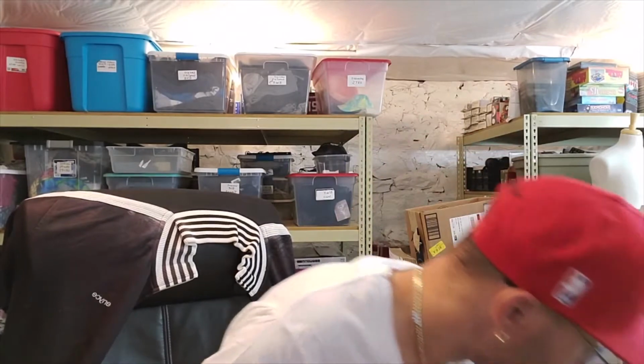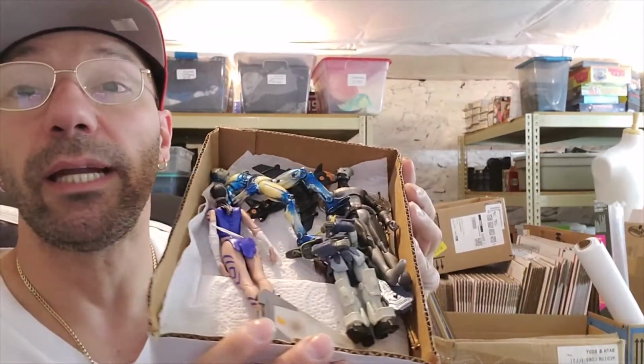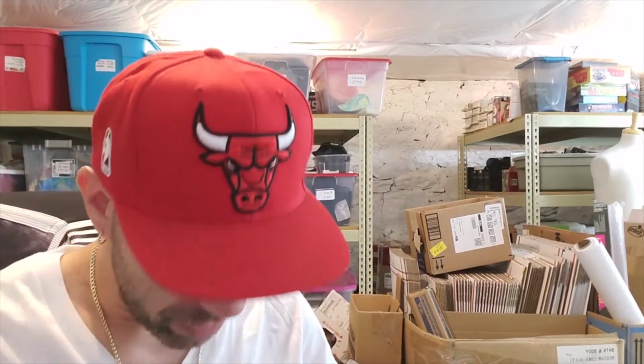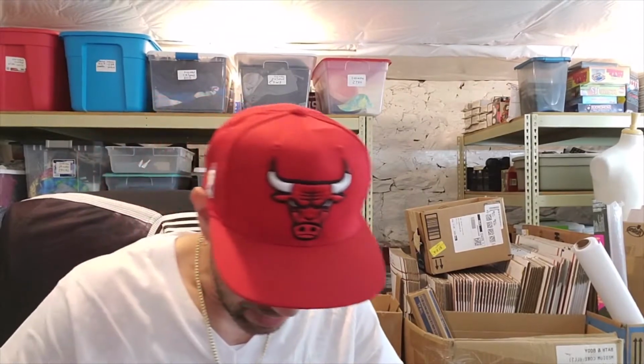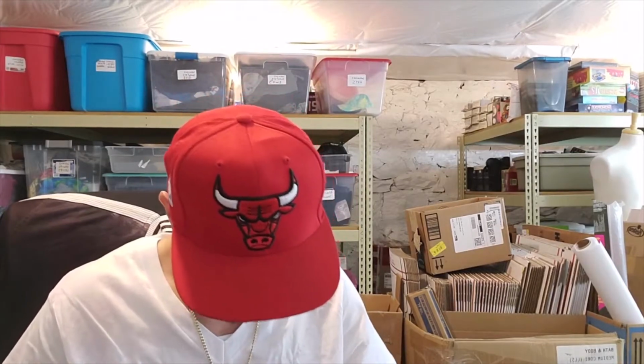But we got a bunch of characters. I'm gonna have to look them up. I don't know what any of them are. I know some of them are Star Wars. I don't think that's Transformers. I'm not really sure. Some of these little vinyl figures or whatever, some of these toys can go for decent profit. Look, we got a little staff here. There's tons of stuff in here. I'm gonna have to go through it.